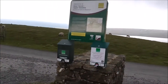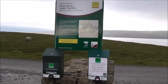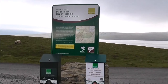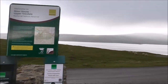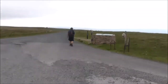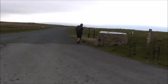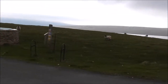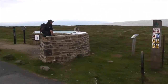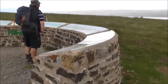Well, good morning and welcome to Cow Green Reservoir. This is part of the Moor House Upper Teesdale National Nature Reserve. So we've come out here for the day. It is Wednesday the 30th of May, and we're on day 3 of our camping trip. So we chose this to have a nice walk. It's quite warm, but it's very overcast. We don't know if we're going to get any rain.